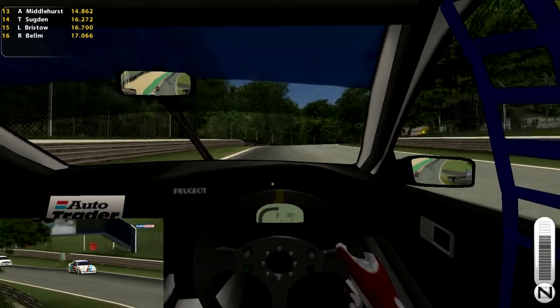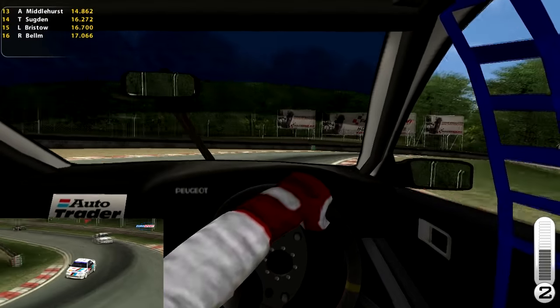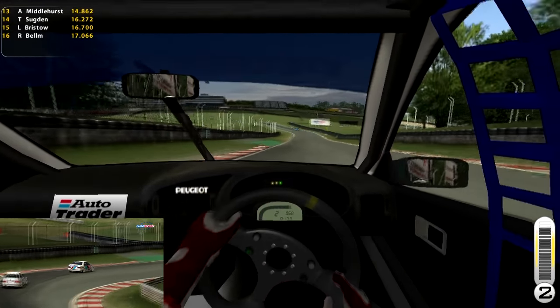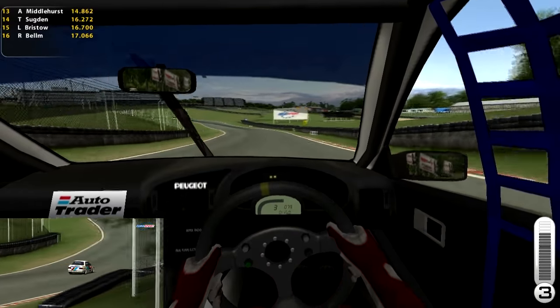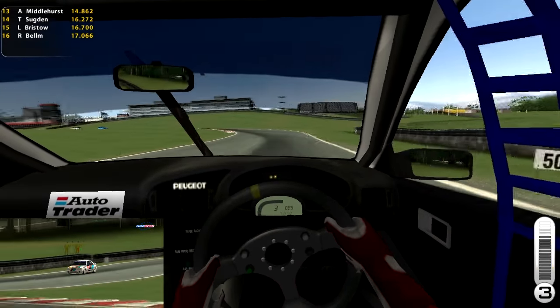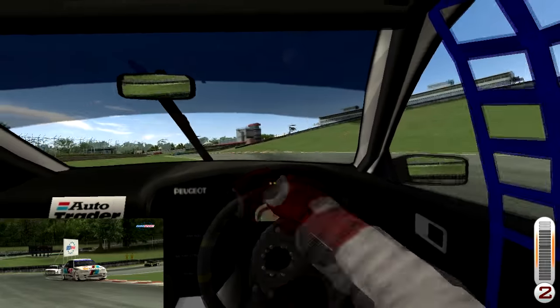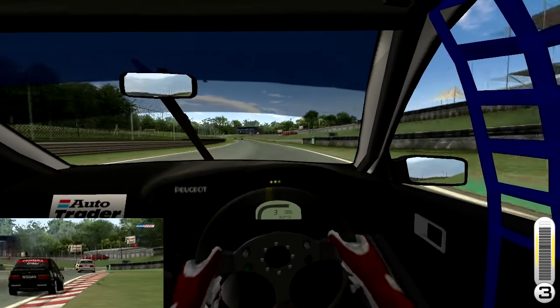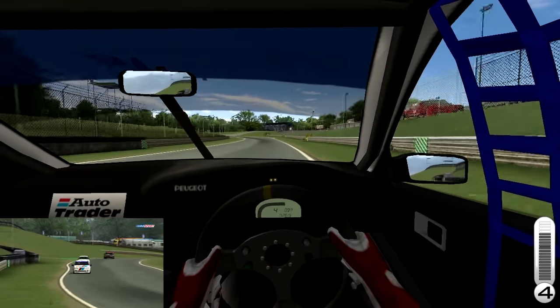The car does get very light as you go into Clark, and you brake and there's just no traction there at all, so you end up late braking yourself and spearing off into the tyre barrier. I'll have to take that corner a little bit more tentatively from now on.